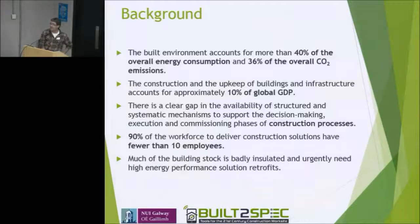And what we're trying to do is to structure and systemize, if you like, the mechanisms that support decision making, as per the last talk just there as well, and also to realise the fact that the vast majority, in fact 90%, of the workforce in the construction industry has fewer than 10 employees. Okay, so we all know the stock needs to be better insulated, and we need to make sure that we have a systematic process for performing high energy performance retrofits.